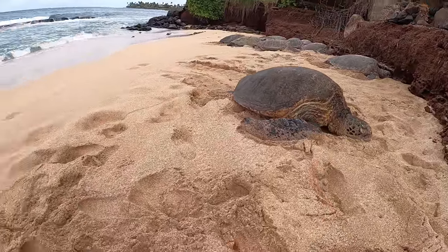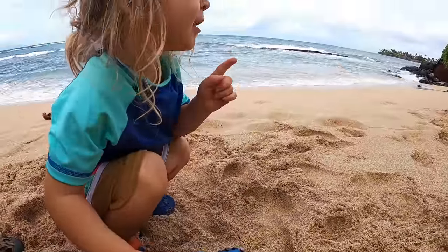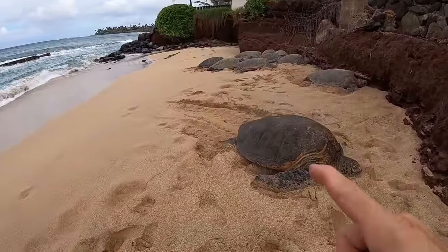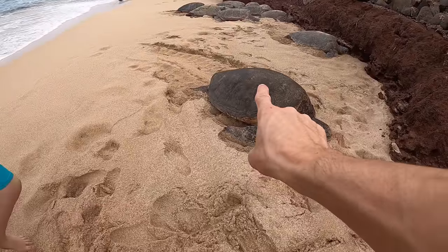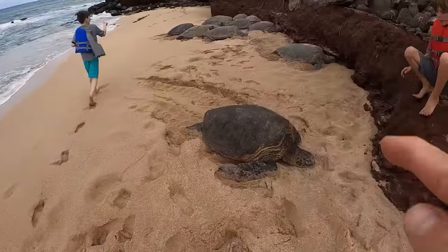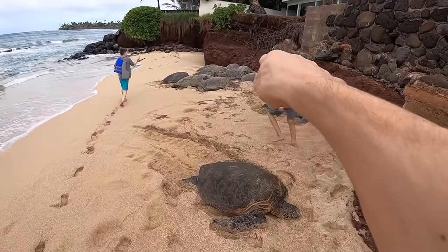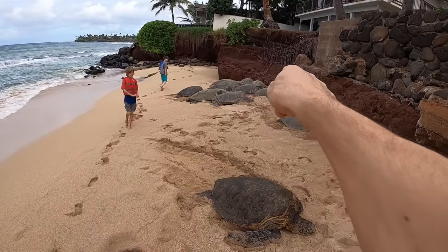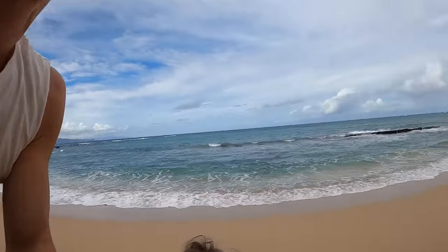There's one, how many sea turtles are there? Can you count them? I can't count them. I'll count them, okay? Let's count them together. Axel says there's 13. Is it 13? One, two, three, four, five, six, seven, eight, nine, 10, 11, 12, 13, 14. There's 14 sea turtles.